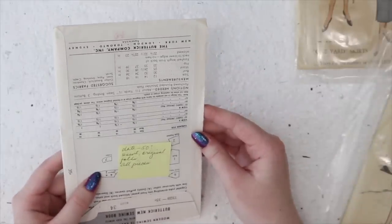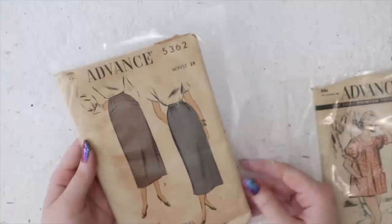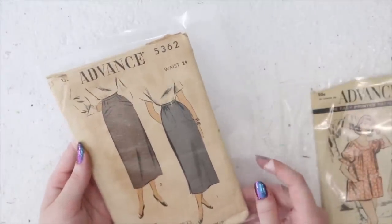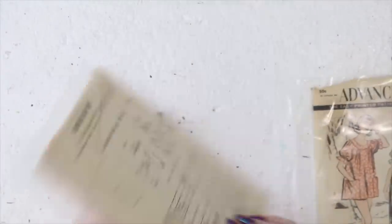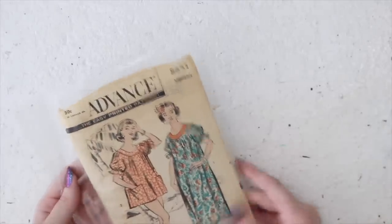On the back it says date, 50s, uncut, original folds, all pieces. Very nice. This is an advanced 1-yard skirt pattern that they claim you can make in 1 hour, and it's for a 24-inch waist. This is an advanced pattern in a size medium.